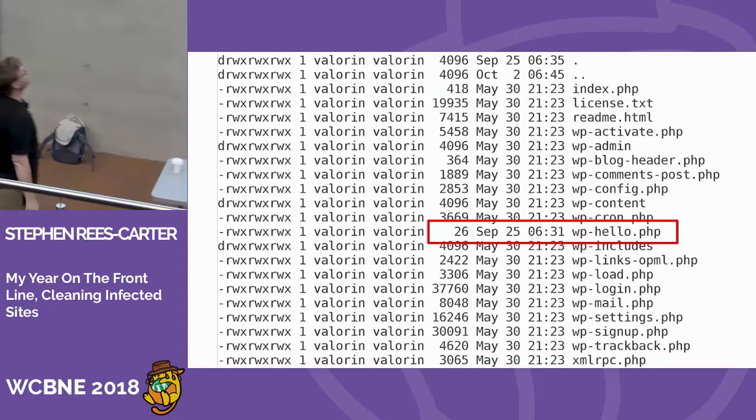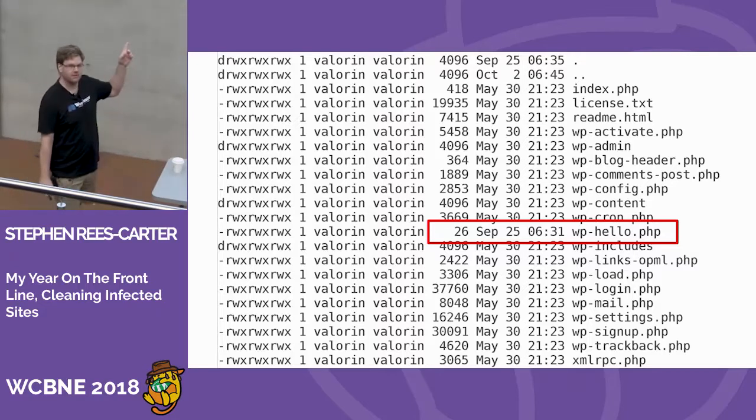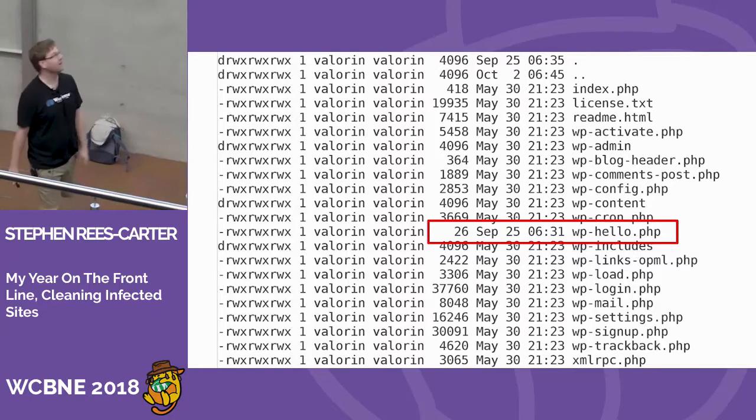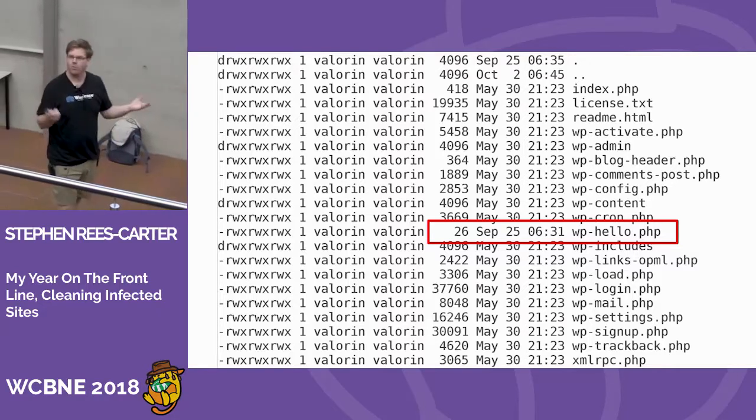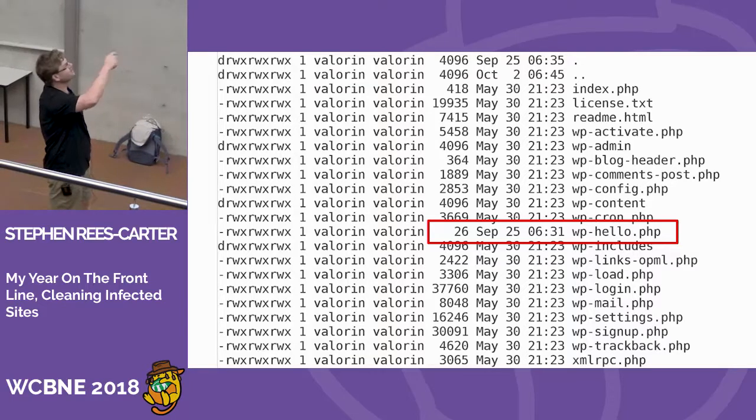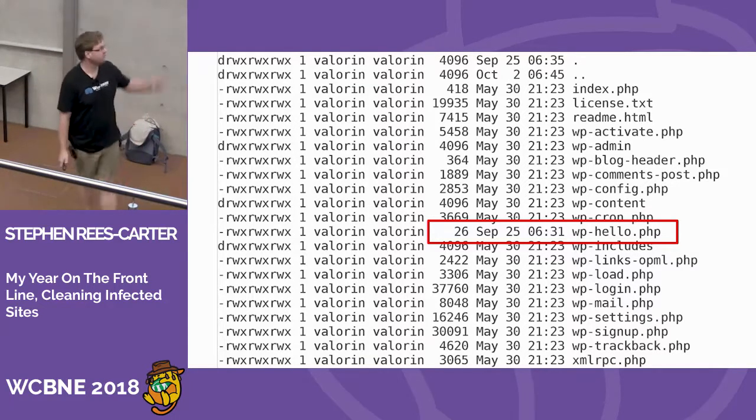Hello. So that one is unusual for three reasons. First of all, the name. That's not a core file. You don't find that on a core install. Secondly, the date. Everything else is 30th of May. That one is, what, the 25th of September. Why has it got a different date? And that file size, this one here is the file size. It's tiny. Everything else is bigger.